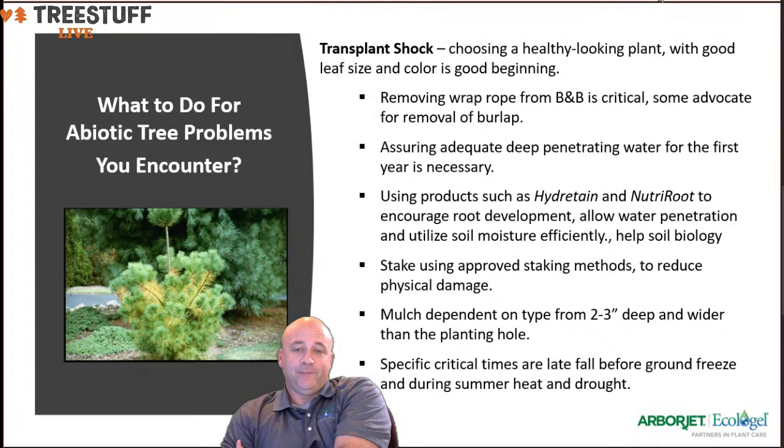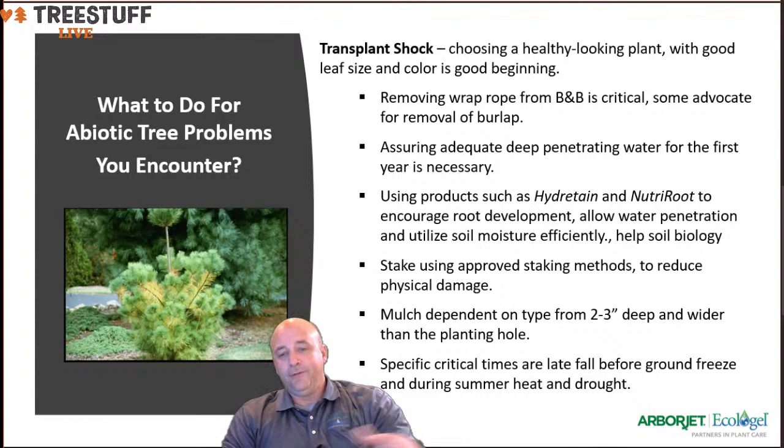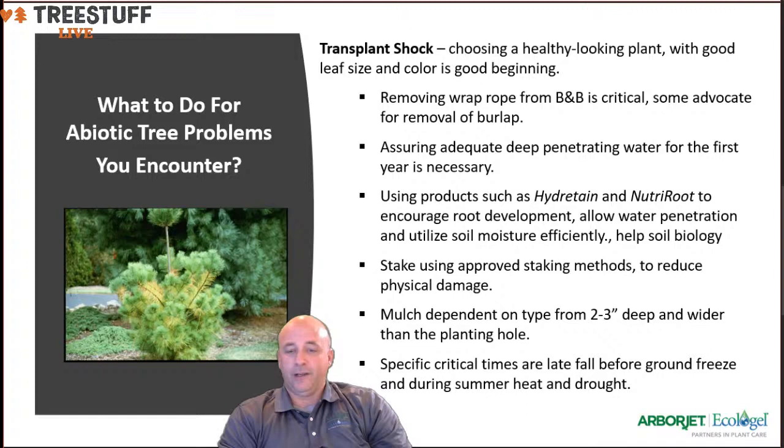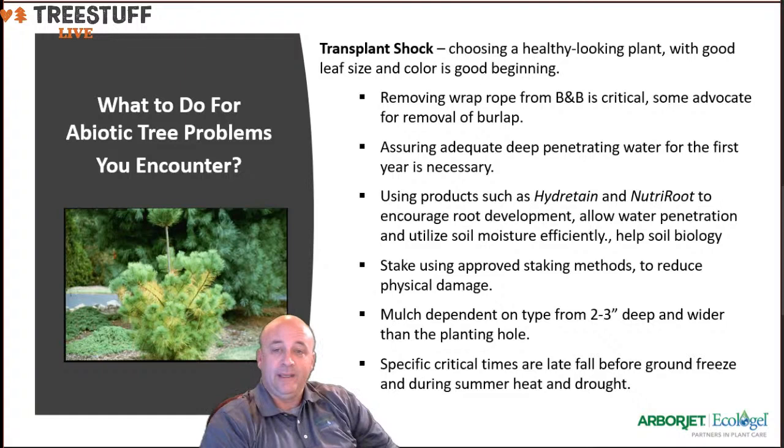So stake, using approved staking methods, don't do something that could go wrong or could cause damage to the tree. You're only wanting to put on a little bit of mulch, 2 to 3 inches deep, and you don't really want anything around the trunk flare. You want to go to zero on that. And what time did you plant? Did you plant in the middle of the summer? Did they plant it late fall or in the spring? There are times that are more proper to plant, and then there are times where you're going to have to water the tree a lot more to maintain it, when we're in the summer and the heat and the drought.